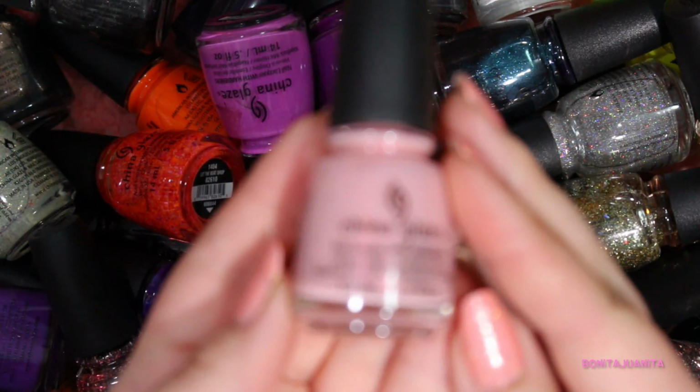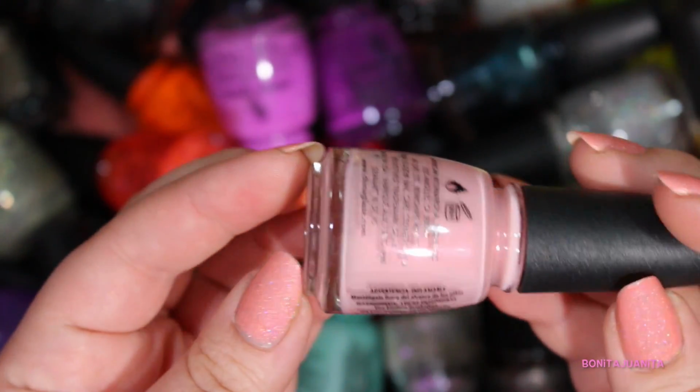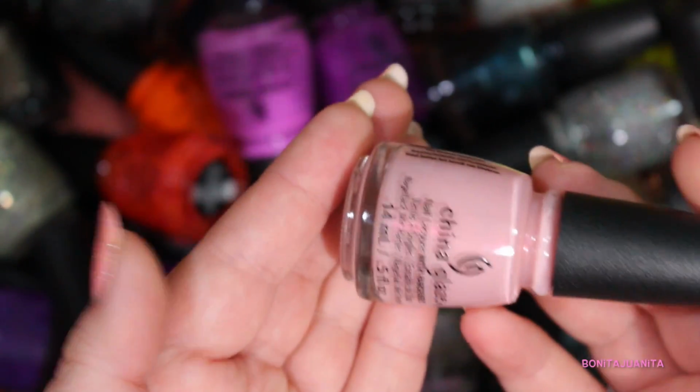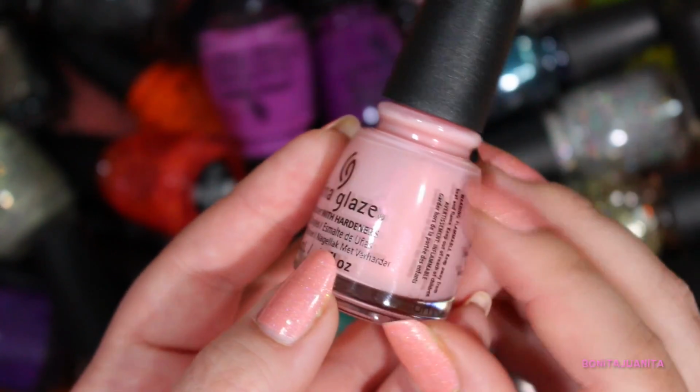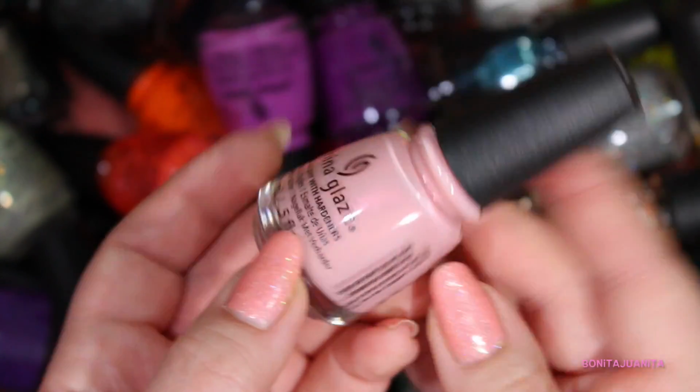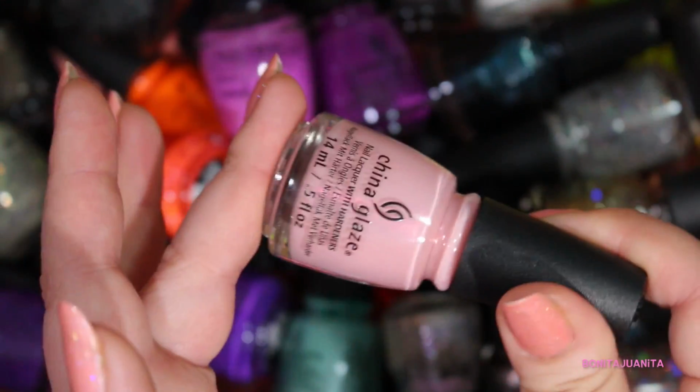This is Eat Pink, Be Merry. This is from their Christmas collection, and if I remember from the application, this one was not the greatest. It was the one that performed the worst out of the entire collection. I really love the color and I love the shimmer, but it disappears. So I'm actually going to put a hold on this one. I want to test out the formula first before I make definitive decisions.